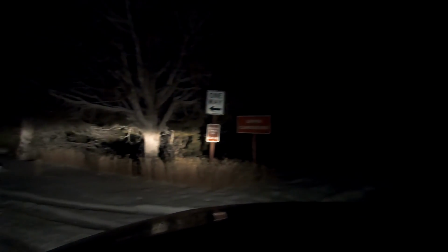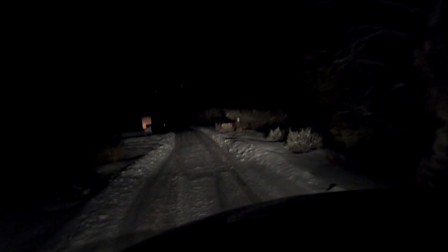And we're off to find the Juniper Campground. Here we are. You guys can't see anything. I can barely see anything. Let's see if we can find a campsite. Well, the good news is I haven't actually seen any of these campgrounds occupied yet. Meaning, pretty sure we can just pick from anyone that we want.